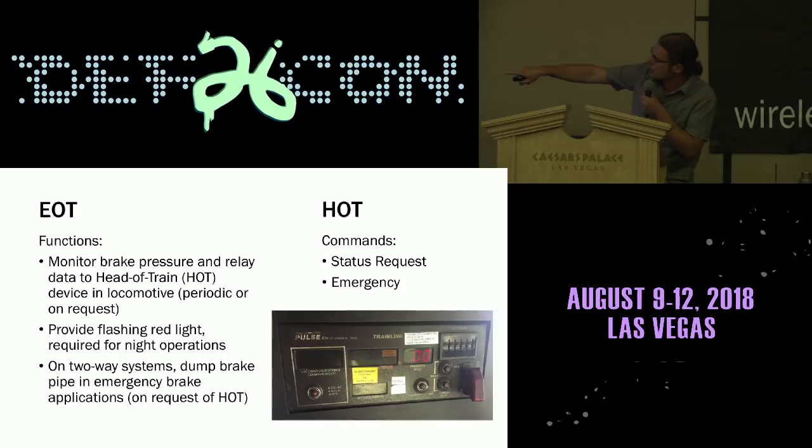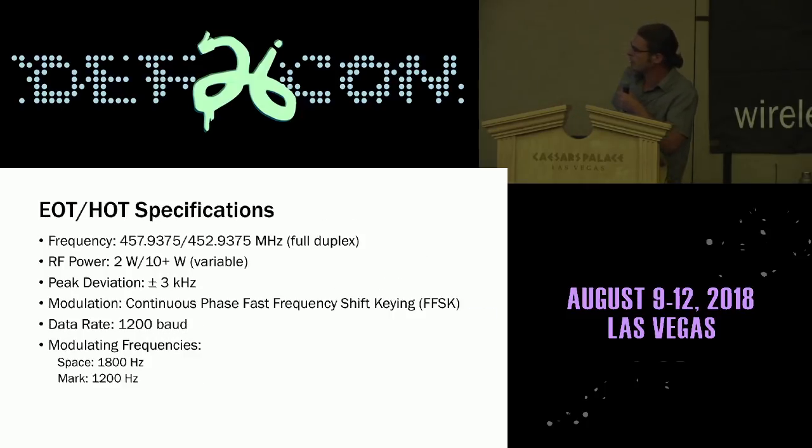And then the last function there is that in an emergency stop situation, the HOT, the head end unit, which sits in the engine, can tell the EOT to dump the air. That effectively dumps the air from both ends of the train at once and applies the brakes much more quickly. This is the source of a security concern that we'll talk about here.